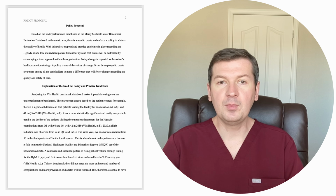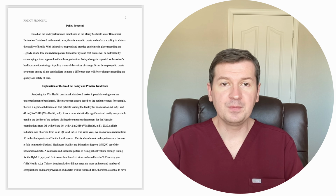Explanation of the need for policy and practice guidelines. Analyzing the Villa Health benchmark dashboard makes it possible to single out an underperformance benchmark. These are some areas or aspects based on the patient records. For example, there is a significant decrease in foot patients visiting the facility for examination, 60 in Q1 and 42 in Q3 for 2019, Villa Health, no date.